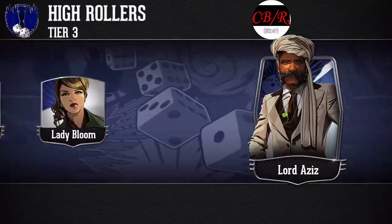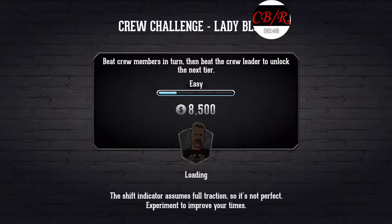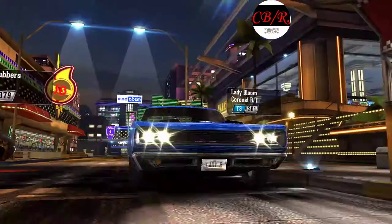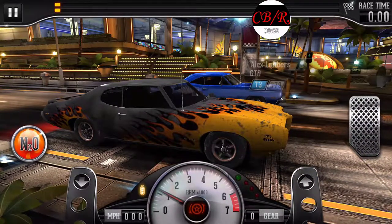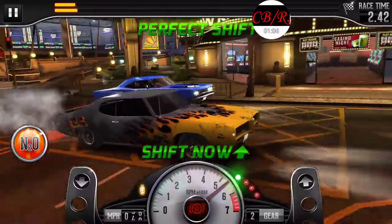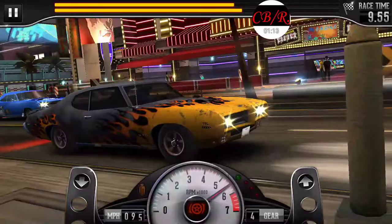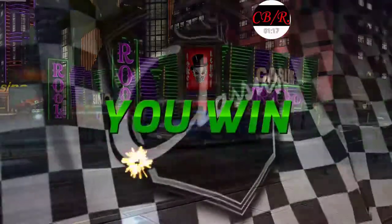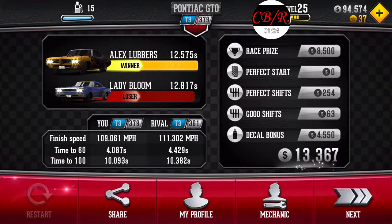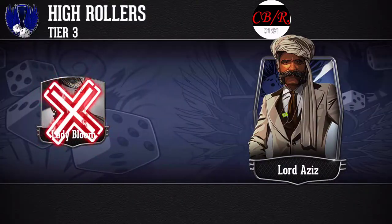So Lady Bloom, what does she drive? Her poker face is legendary, as befits a lady of breeding, and her driving isn't too shabby either. I don't know, I'm going in between like weird accents. She drives a Coronet. Nice. Big ol' Mopar again. Come on, baby. Oh, shoot. Wheel spin. Blew the tires off. Missed a shift. 108, not bad. $13,000. I will get to 125 at long last.